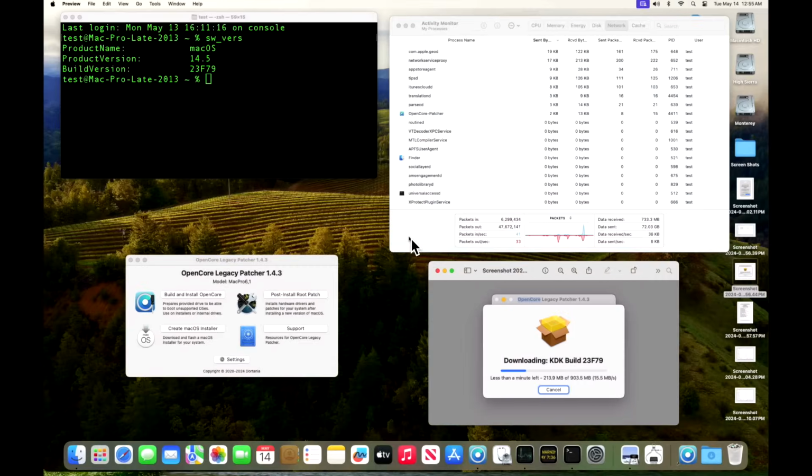Now, before we jump in and look at some of the individual unsupported machines, I wanted to go over a couple of quick things. First of all, there is a new kernel debug kit for 14.5, and it is 23F79. Now, remember, like I've said in previous videos, this does not come out directly at the 10, 12, or 1 p.m. time when Apple releases the updates. This usually comes a couple hours later, sometimes up to 6 hours later, around 5 or 6 p.m. that same day. This one came out pretty early. It was around 3 o'clock or so, and that's why I recommend waiting until the new KDK comes out if your Mac requires one before you jump to the update, or you'll be using a beta version of a KDK.